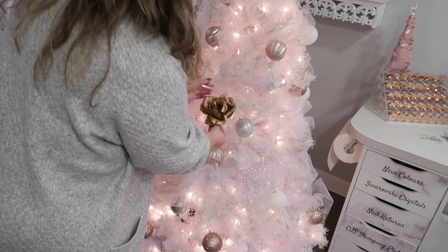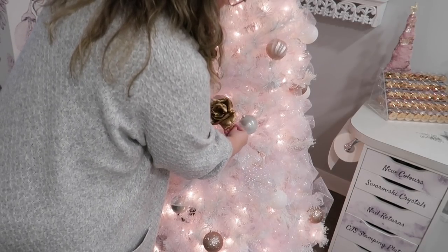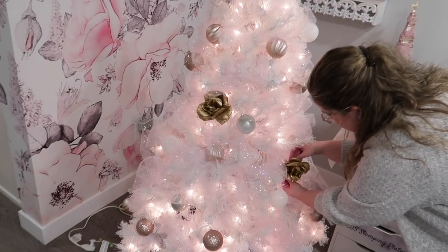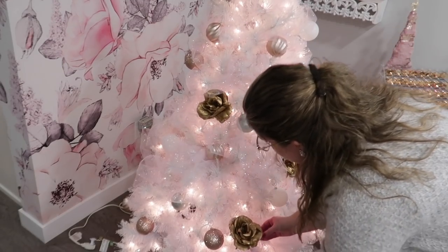I decided to put the biggest ornaments on first, and they are these gold roses. I love these, and truthfully, if there would have been more, I would have bought more of them and I would have just covered this entire tree in them. I like how bold they are. I like how they stand out.